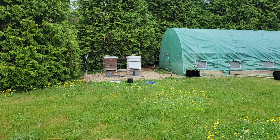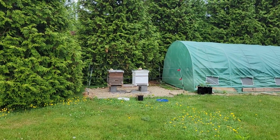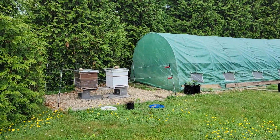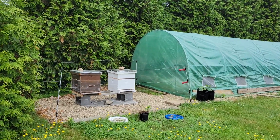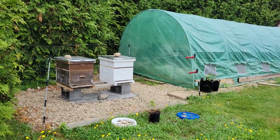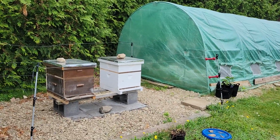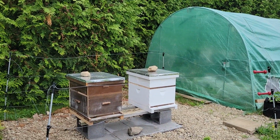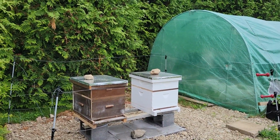Our beautiful little honeybees have been here for just about 2 weeks. No, actually, yesterday was 2 weeks. And they're doing their thing. They're flying in and flying out. I'm going to do a hive inspection tomorrow and see how much straw and comb they've got.